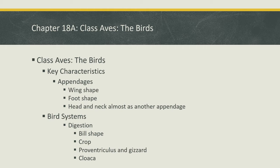And then something else that's pretty interesting about birds is that their head and neck almost kind of serves as another appendage at times. They have long necks, and the way that the vertebrae of their skeleton is designed, they have a tremendous amount of flexibility and movement that they can get with their neck in order to move their head in all sorts of different directions and shapes and amounts.